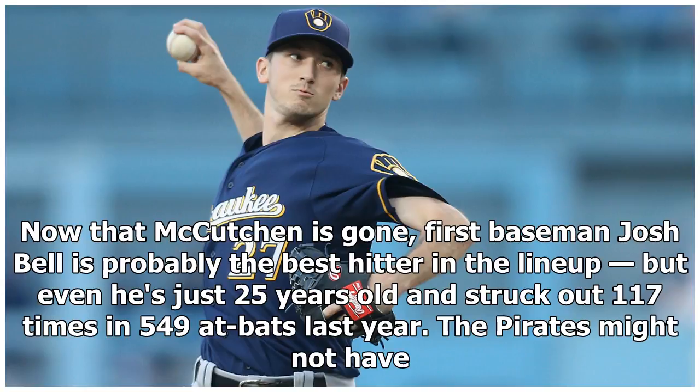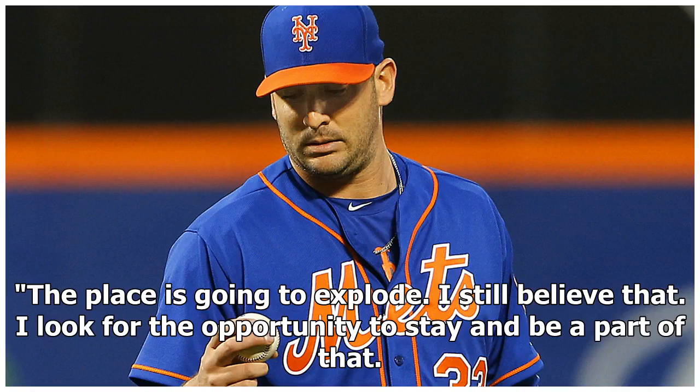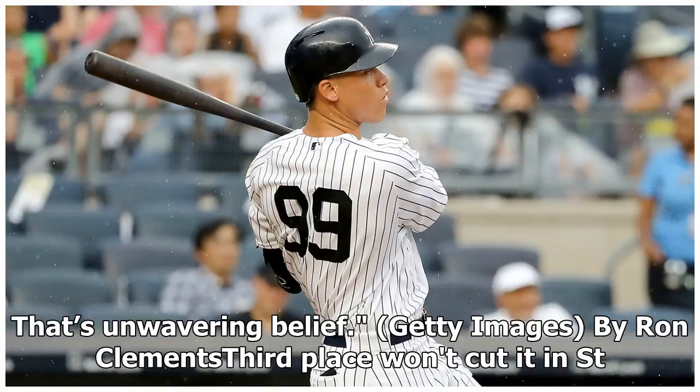The Pirates might not have the same starting 9 in consecutive games early in the season as Hurdle figures out the roster. "The place is going to explode when we win it all," Hurdle told reporters last Wednesday via the Pittsburgh Post-Gazette. "The place is going to explode. I still believe that. I look for the opportunity to stay and be a part of that. That unwavering belief." Getty Images by Ron Clements.